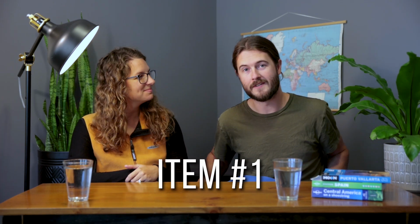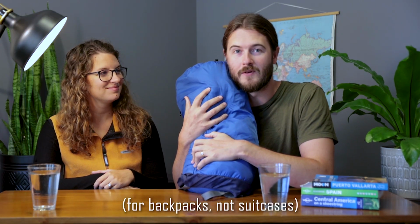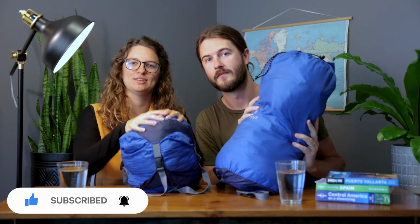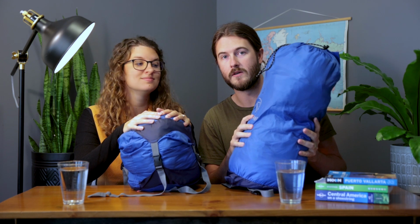So the first item we're talking about today is our compression sacks. Now these are super important. I wanted to start with this one because we say every time that we pack that I don't know what we would do without these things. I have all my clothes that I need in this bag right now, and it starts off at this size with everything in it, and it goes down to that size, or even smaller. This one's not even fully compressed yet. That's right. So it's really nice to be able to compress your bags.